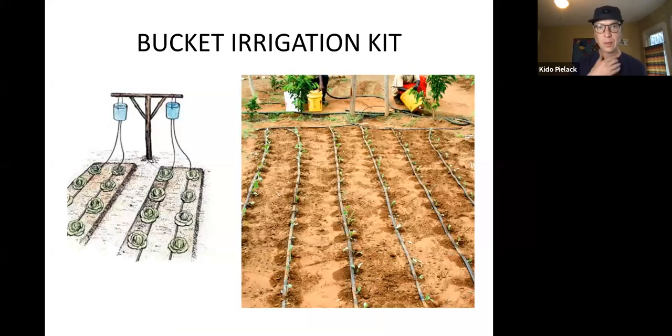And so these are a few illustrations of how it was set up. They're just using 5-gallon buckets in this situation, but the 275-gallon totes work really great with them as well. And again, at the end of the presentation, I have links for where you can access these. But it's the same basic concept as the drip irrigation.